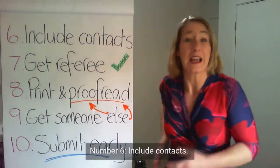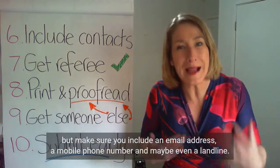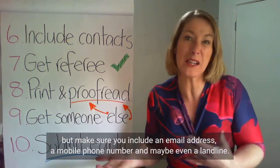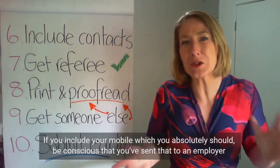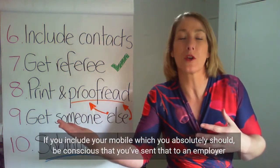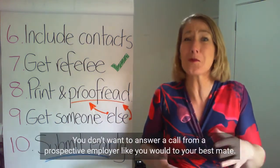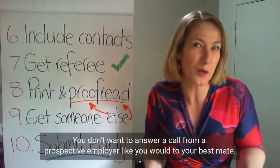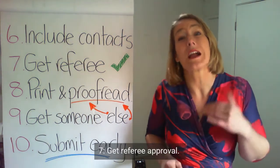Number 6, include contacts. Now that sounds like a no-brainer again, but make sure you include an email address, a mobile phone number, and maybe even a landline. Now, be careful here. If you include your mobile, which you absolutely should, be conscious that you've sent that to an employer and consider how you answer the phone for the next few weeks. You don't want to answer a call from a prospective employer like you would to your best mate. So just remember that.